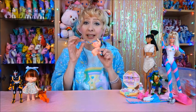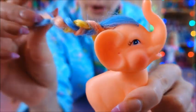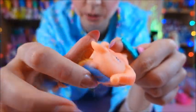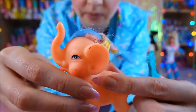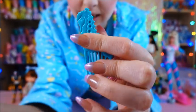The hair is awful. I was just able to braid it. Because when you start to brush or wash this hair, it just falls out. They're rooted so badly that you just can't pull it off with your fingers. Yeah, little fakey elephant and two brushes.